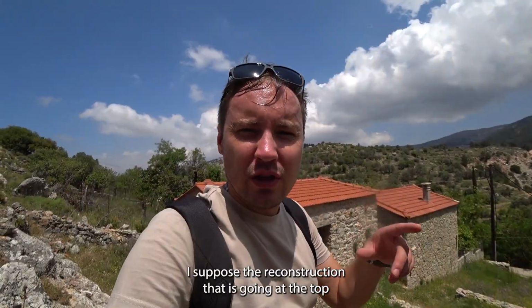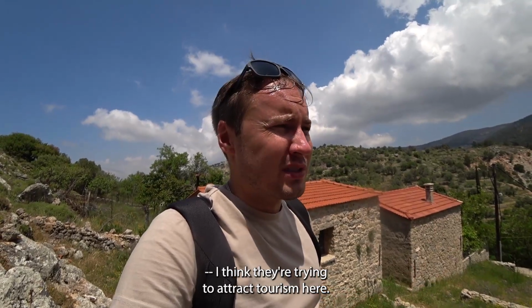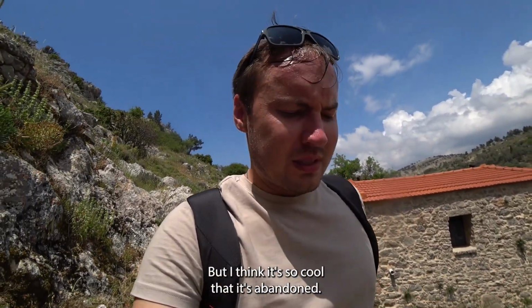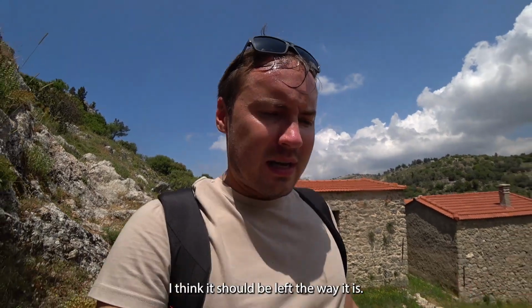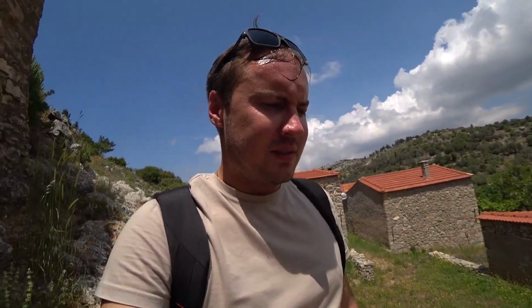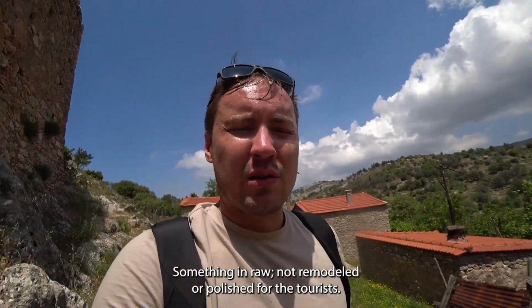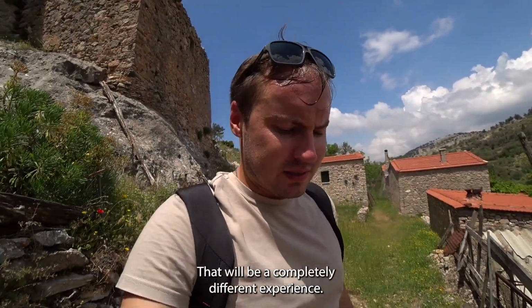I suppose the reconstruction that is going on the top, I think they're trying to attract tourism here. But I think it's so cool that it's abandoned. I think it should be left the way it is. This is part of the history that we're after. Something in raw, not remodeled or polished for the tourists. That will be a completely different experience.